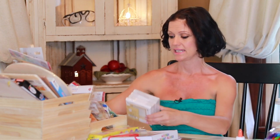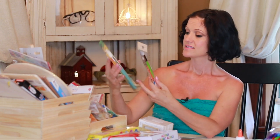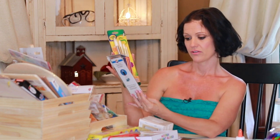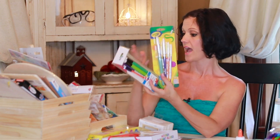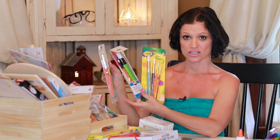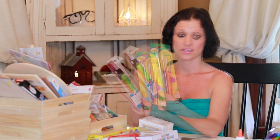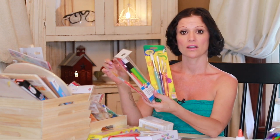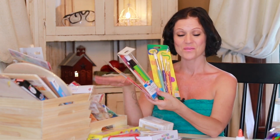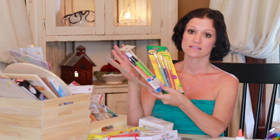So this year I did decide to stock up on a lot of painting supplies. Our brushes had gone bad. We've had them for so long. So I did stock up on those. So we have a variety of different paint brushes. Some of them I got at the back to school section. But there's also another area in Target where it doesn't matter what time of the year, there's always paint supplies and markers and all kinds of stuff.